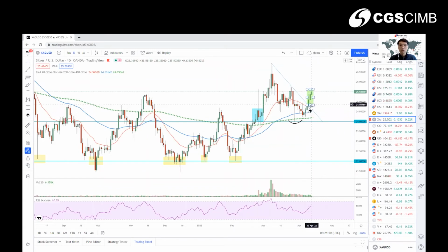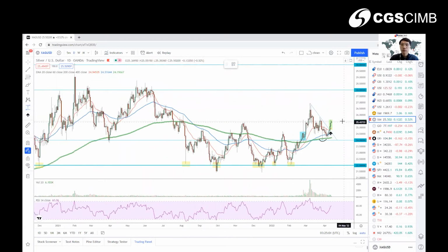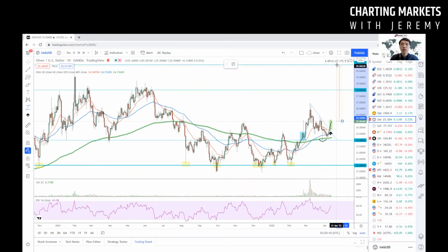And this move over here, breaking out above the downtrend line and 20-day moving average, could likely see silver trending back up to actually retest this $28 resistance. That will give us an upside of around 9%. And then possibly even breaking out above this $28 region would then see silver probably be testing the $30 high with about 17% upside. So I think all in all, chart-wise, it does look like gold and silver have some further room to grow here in the medium term.